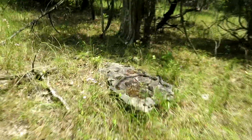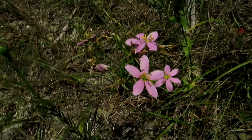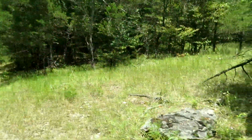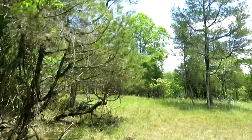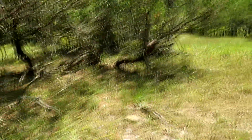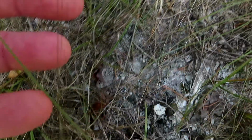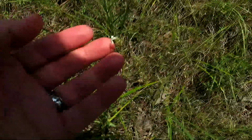Got something pink up here blooming. Beautiful, I don't exactly know what it is. Just little pink blooms. These ragged old cedar trees. No telling how old they are. They grow slow in an area like this. Here's another. This is a liatris of some kind, but I don't know which variety this is. The tiniest little white flowers, just gonna dot the landscape here. I don't know what they are. Some more little white flowers.